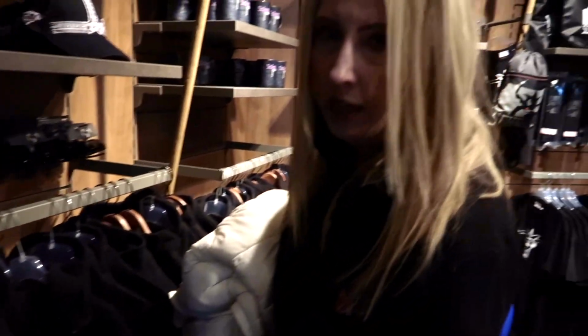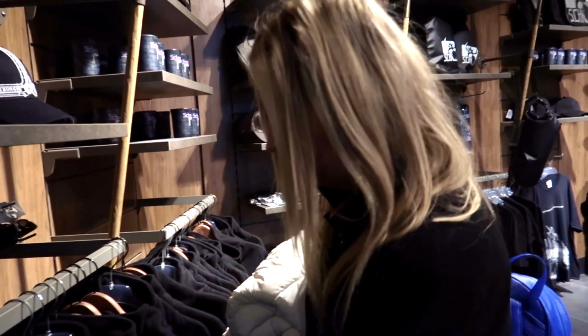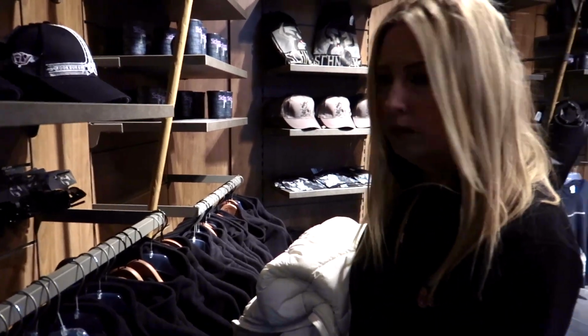This is the fly jacket that I got last night. They're very reasonably priced here at Phantasialand. This was €39.90, which is, I think, very affordable for a park.